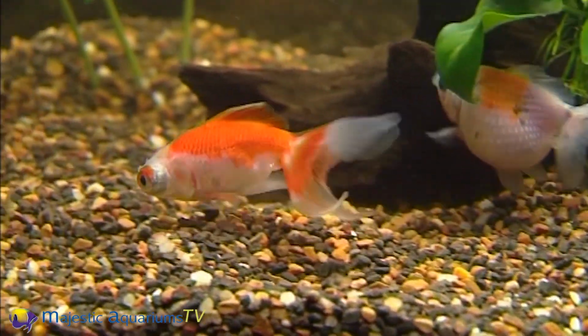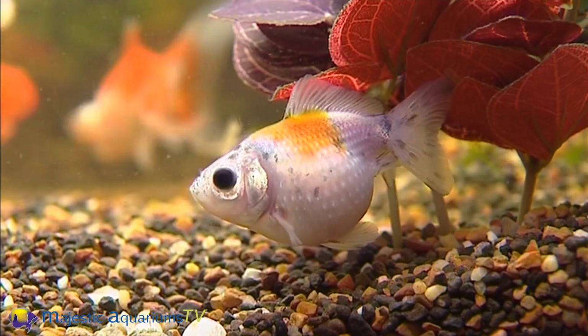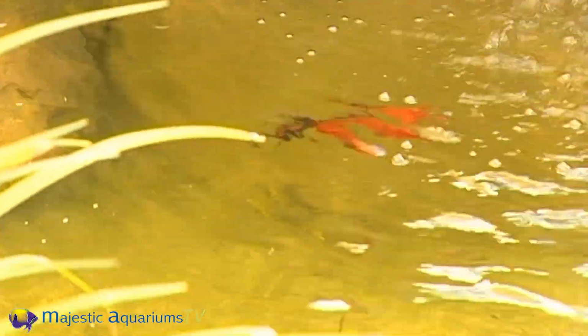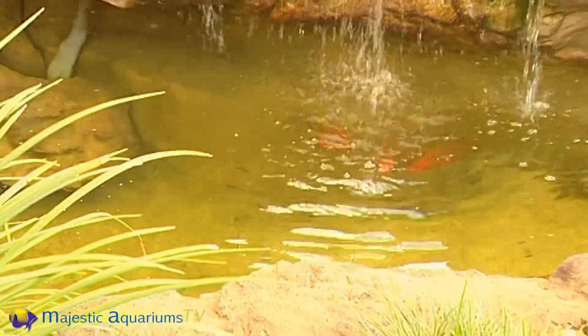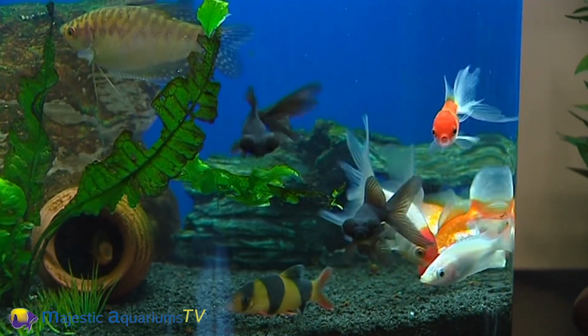The size fish grow in an aquarium is governed by the size of the tank. The bigger the aquarium, the bigger the fish are allowed to grow. And in the smaller aquariums, the fish do stunt and stay much smaller.